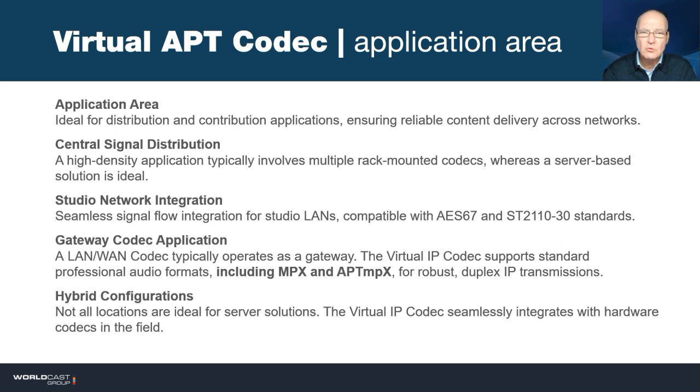Next, studio network integration is seamless with this setup, as it fully supports industry standards like AES-67 and ST2110-30. This ensures smooth integration within studio LANs, allowing for consistent signal flow and compatibility with other professional equipment.